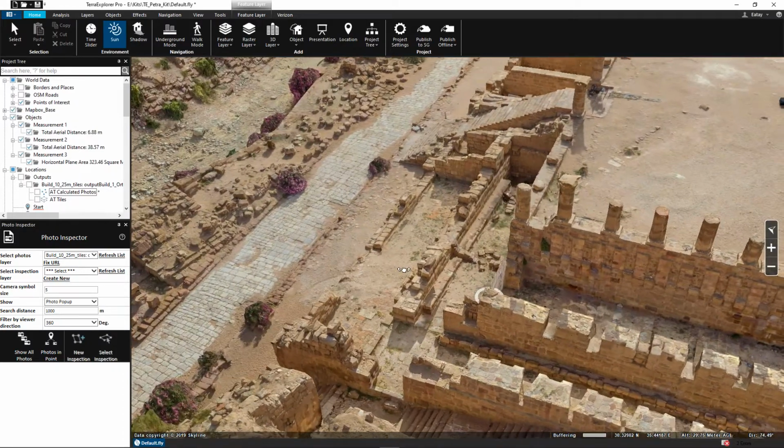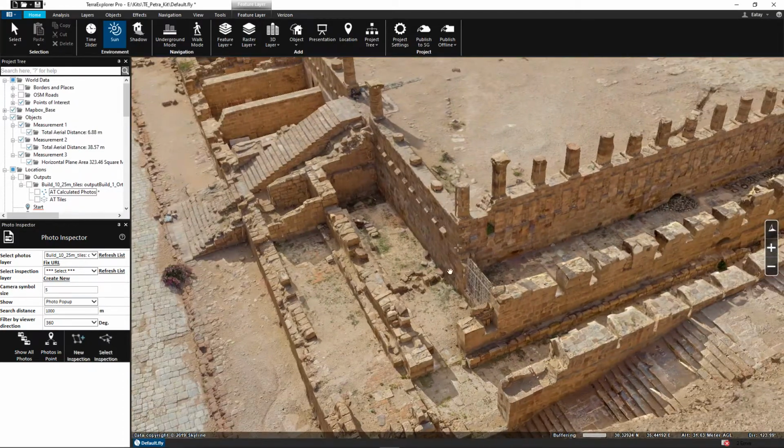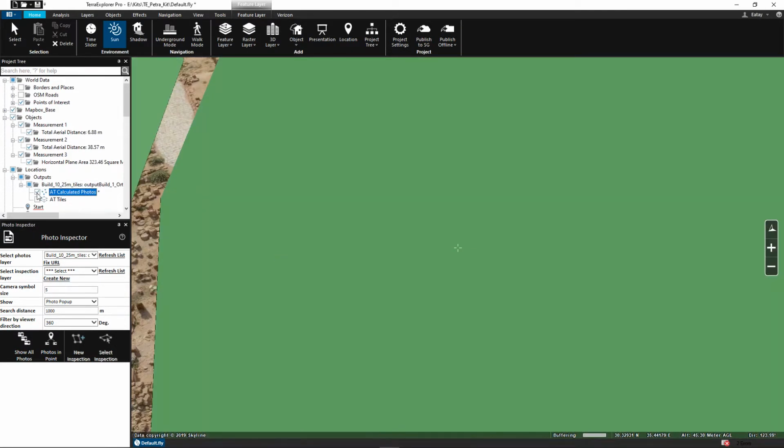And just to reiterate, this is images only. This did not have the LiDAR included in it. This is 100% the AT images.